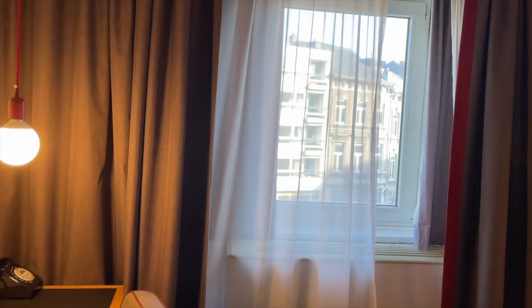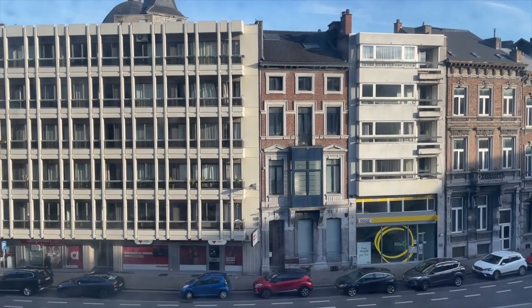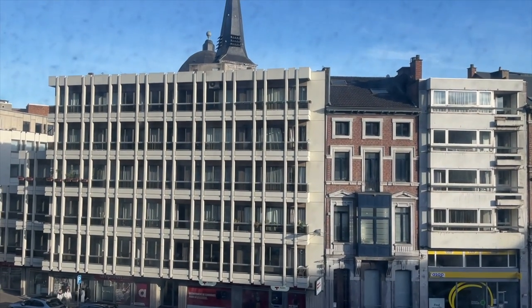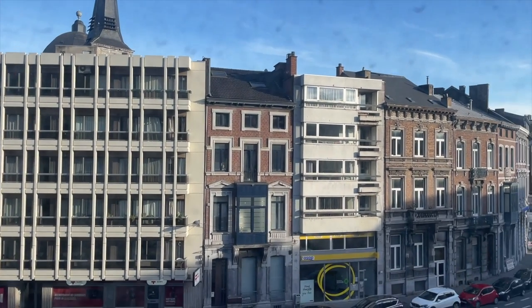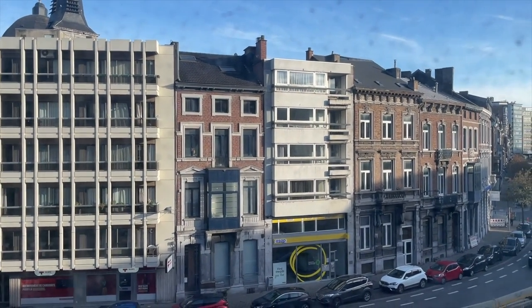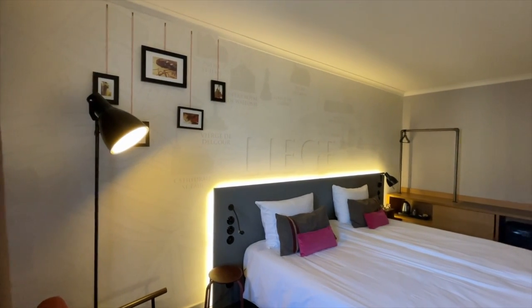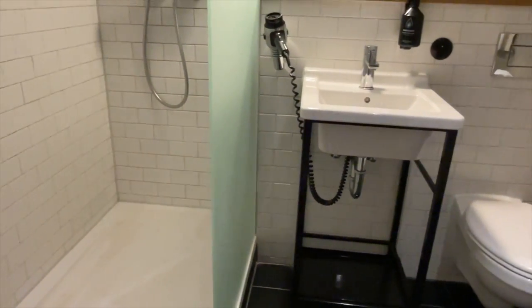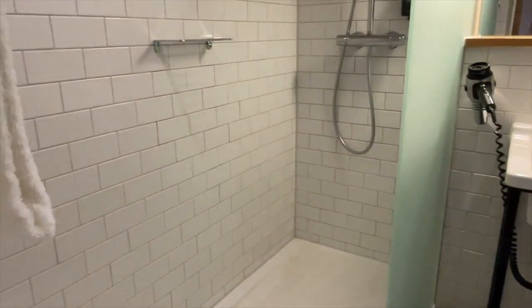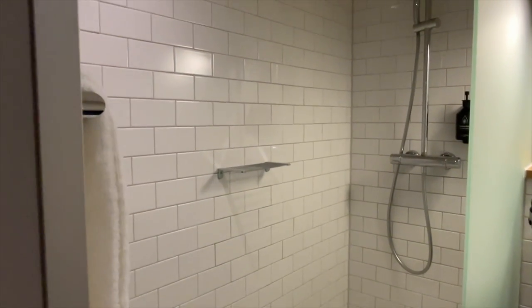Look at that old phone. It has some things that you never get to see in so many places. And that's the view from my window. Actually, I'm not sure what that is, but I think it's just some buildings in the city. There was some construction going on outside, but it was very quiet at night. It's a nice hotel. Everything looks decent and clean. I enjoyed my experience staying at this hotel.